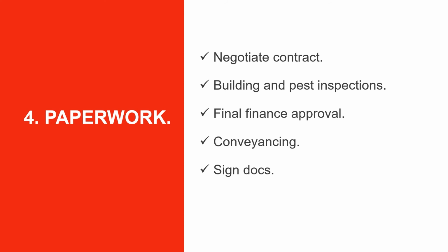Now this is the point where those upfront costs start to kick in earnest. If you've made your contract subject to building and pest inspections, you'll need to have these completed within the set time frame, and of course pay for them. Once you've signed the contract, it's important to insure the home as well, as you now have a financial interest in it. And your legal rep will also look to have their fees and costs paid too. This will include the most significant expense of stamp duty. So again, it's important to have the money readily available to cover those costs as they're required.